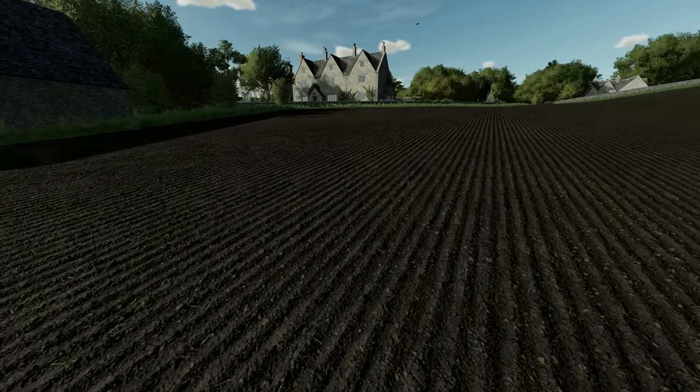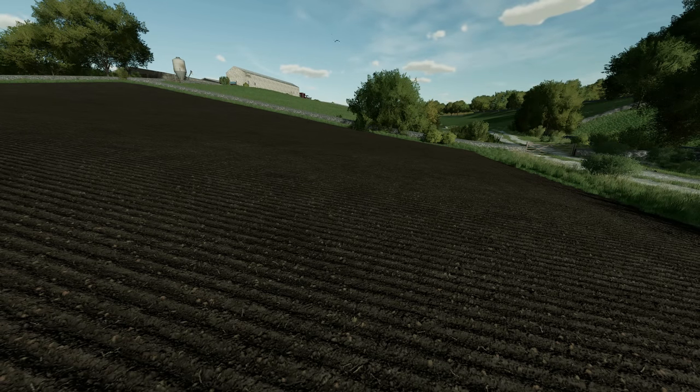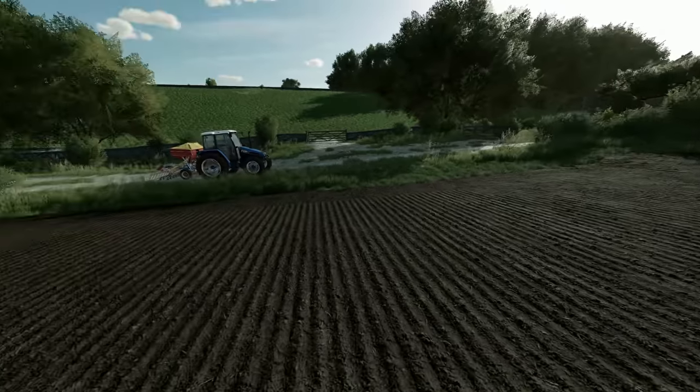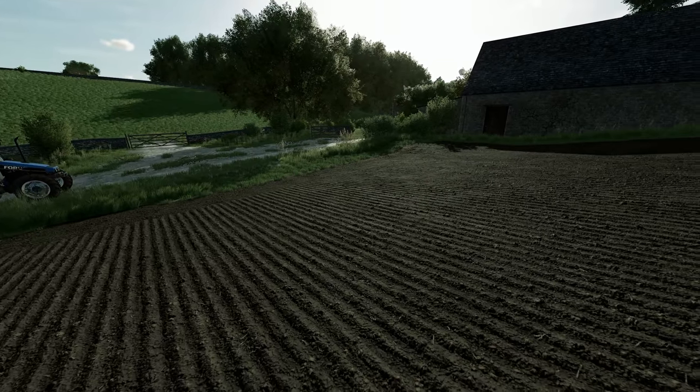We've done it. We've actually gone and done it. We've planted in some rapeseed. And I think it's turned out better than I expected. That seeder is such a good piece of kit. It's done the job so well.